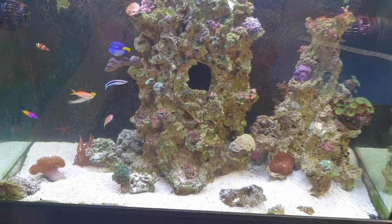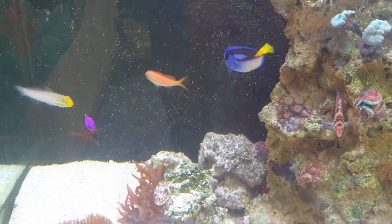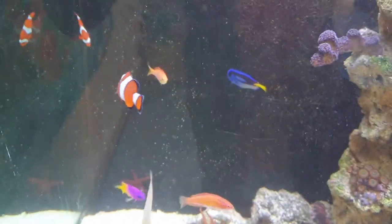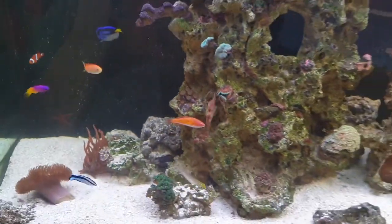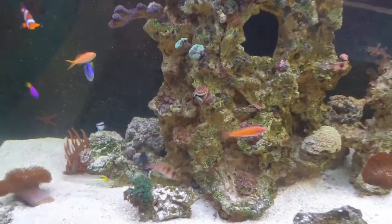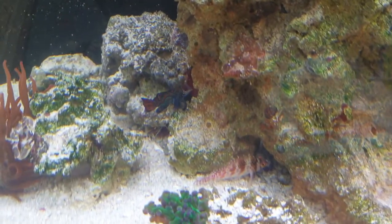You can see straight away down there at the bottom our new starfish. We've got our new wreck fish there. We actually have two of those, a little peachy coloured one. The other one's still quite shy. We now have two hawkfish and a mandarin. You can see them both there.